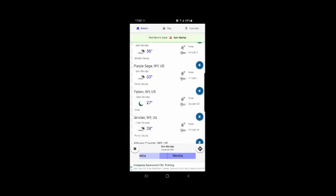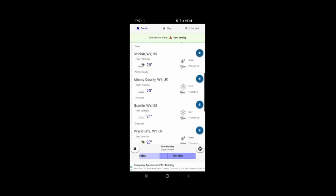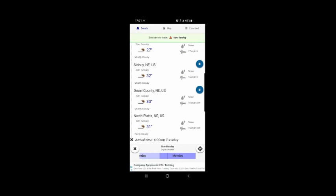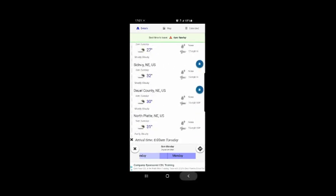Ice, snow. There are 27 degrees in Tipton, Wyoming. That's at 10 p.m. on Monday. Most likely I'd be shut down by that time. Wind is 26 miles per hour. That's not a big deal for my truck, even on a light load. Anything over 40 miles per hour, then I would want to be a heavy load. Anything over 50 to 60 miles per hour, probably going to get shut down no matter how heavy I am. So that's what I like about this app. Let's go back out.